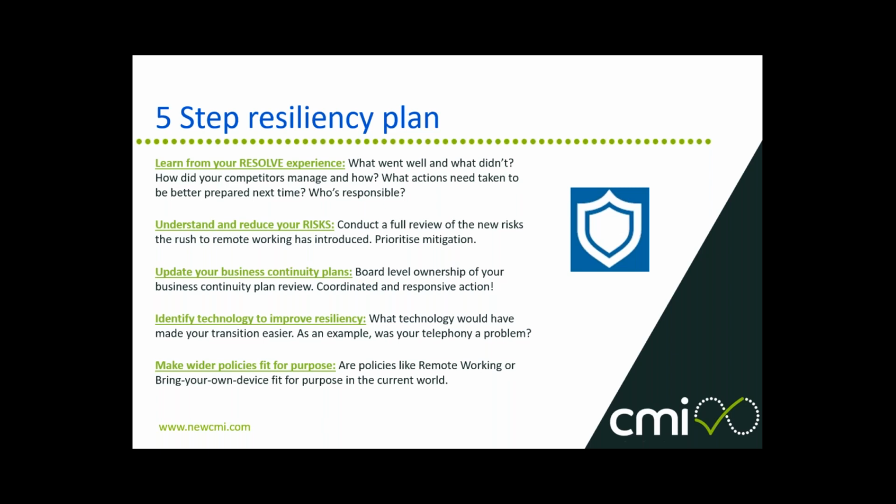And then identify the technology that will help you improve the resiliency. Now, clearly that's a role that we can help play. What technology would have made your transition easier? I'll put the example here as telephony. There are so many clients I've spoken to that have staff now having to revert to mobile phones and advising clients to contact them on mobile phones, or forwarding calls to two mobile phones on the BT phone system, for example. That's an area where many businesses have struggled with that transition. It's a very easy thing to fix. And because of some changes coming down the line with the traditional PSTN network, it's going to need to be fixed anyway, or transitioned from. So it's an obvious place to start.